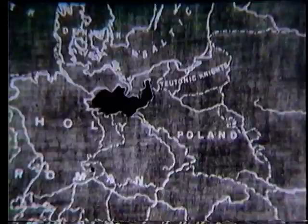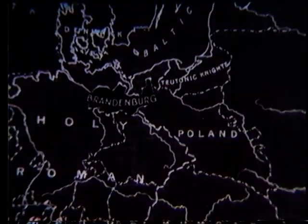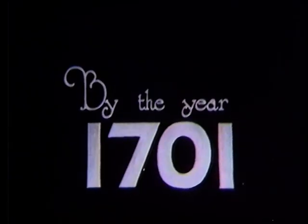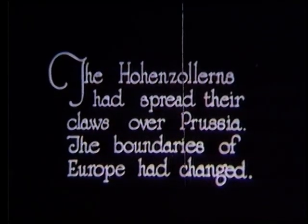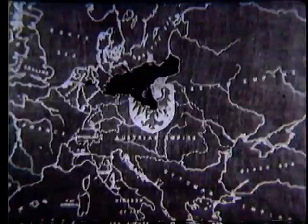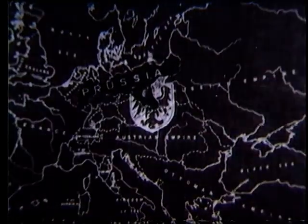This shows how Germany expanded before World War I, and gives us an idea how Turkey also came to be involved because they had occupied Palestine. This shows how Germany is expanding from those early years, now taking in Austria and across to the west, and the German Empire is developing into Prussia.